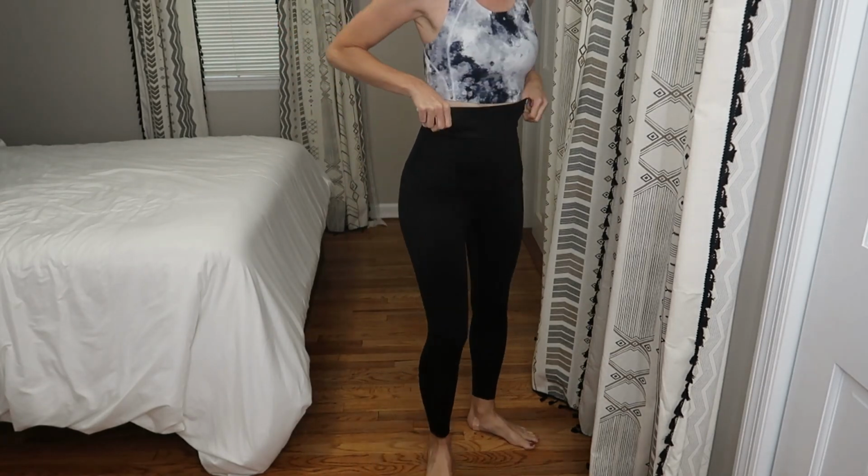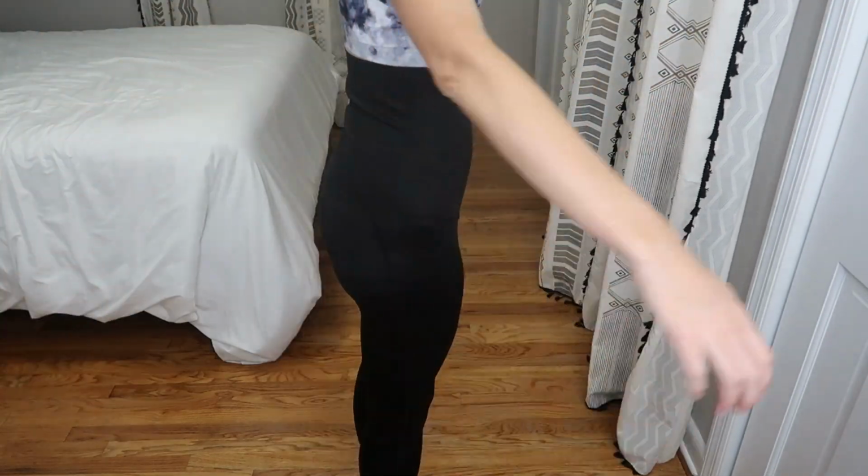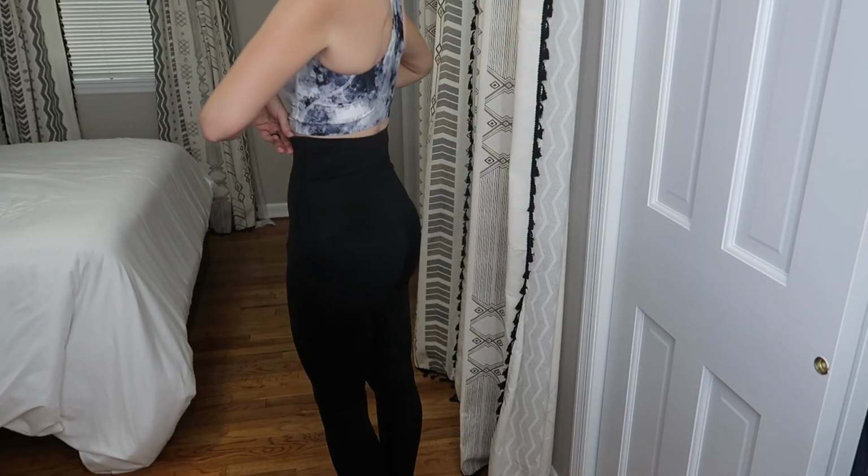Oh my. I would say do not size up. I usually wear a medium pants, like a 6, but I got the large instead of the recommended medium because I just didn't want them to be suffocatingly tight. But if you size up, then they're not gonna give you the maximum shapewear effect, if you know what I mean. With that in mind, these are the size L, but I think I should have gotten a medium.